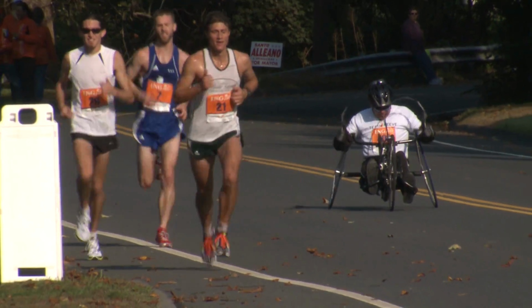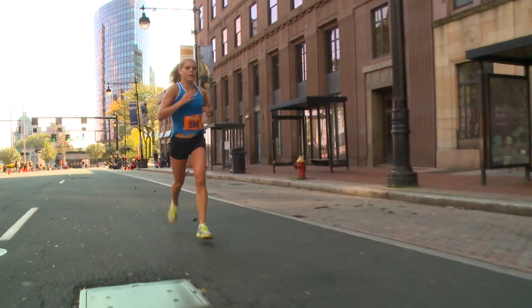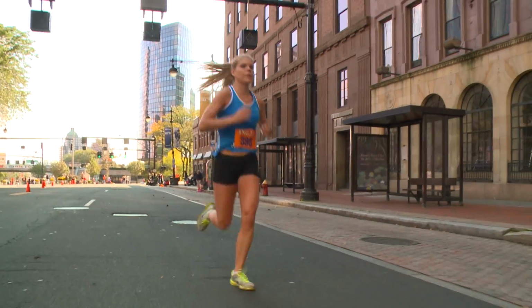Some other recovery tips we have for you are to stay active after your race. Even though you're going to be tired, you're going to want to keep going because you want to bring your heart rate down gradually and not just let it drop. Just keep moving a little bit, and that's even for the next few days.